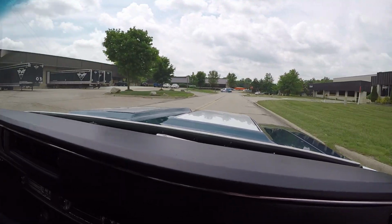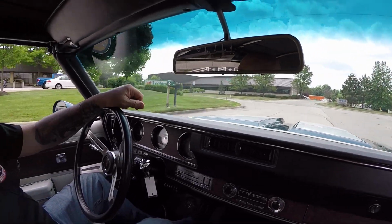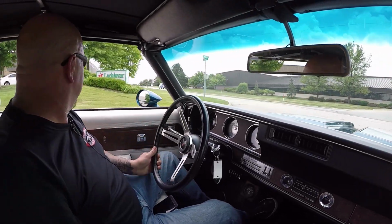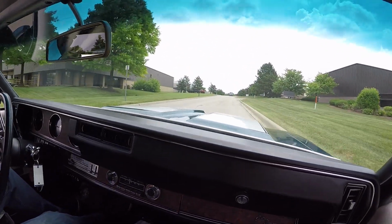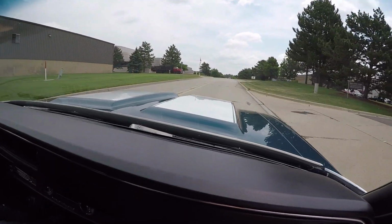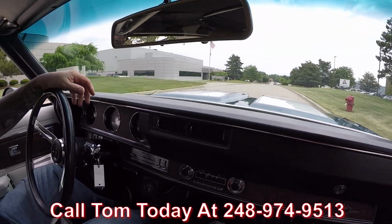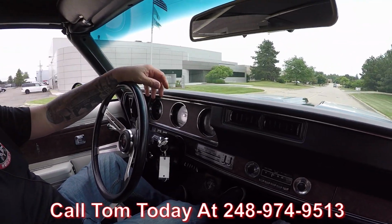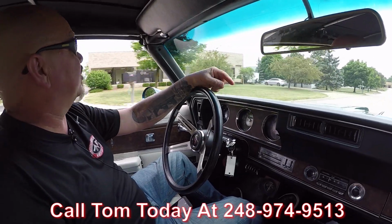The restoration on the car is off the chart. You're gonna love it when we park this dream in your driveway. Now at Vanguard Motor Sales, we are shipping experts. We can ship this SX Oldsmobile anywhere in the world. So call Tom at 248-974-9513. Tom will tell you just how easy it is to park this dream in your drive.